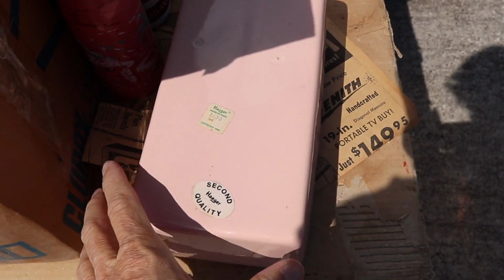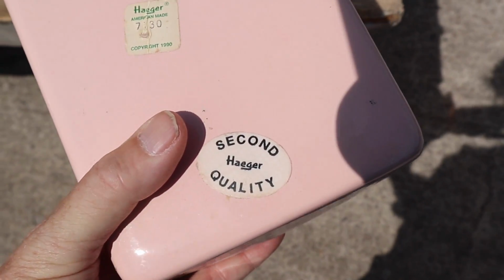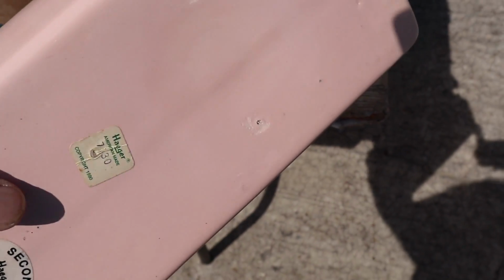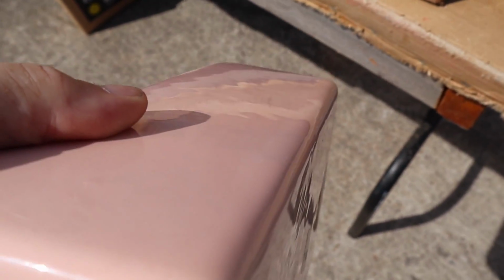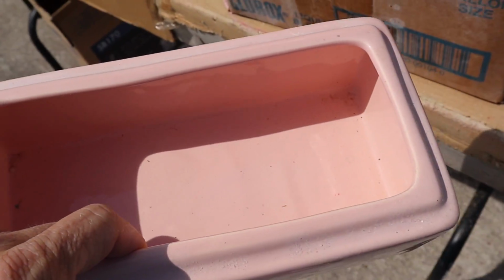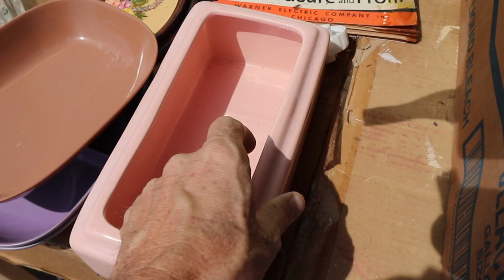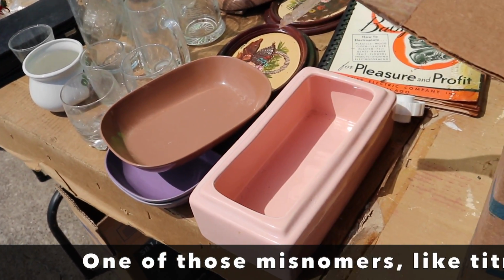Now, Hager, like everybody else, sometimes made factory seconds, and this one they were kind enough to mark second quality. It's from 1990. Let's see if we can find why it's a factory second. Is it a glaze flaw? Is it a skip in the glaze? Or is it just that they made too many of this one and wanted to do some overruns? I think it's because the side is a little uneven there. It's also missing its lid, or else I'd buy it, because it's a thing to hold your box of Kleenex or facial tissue in. Facial tissue sounds like skin to me.